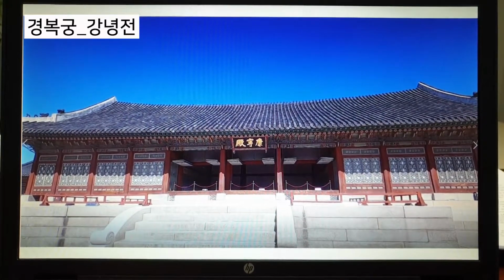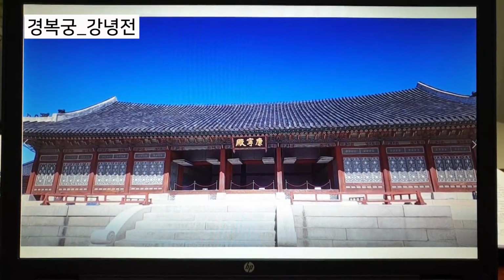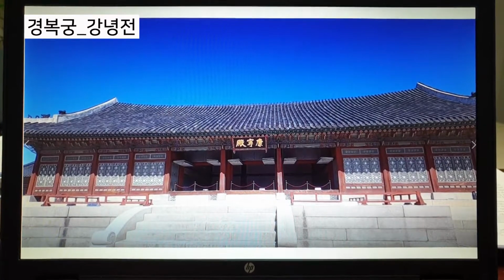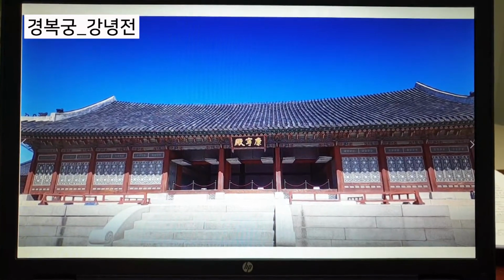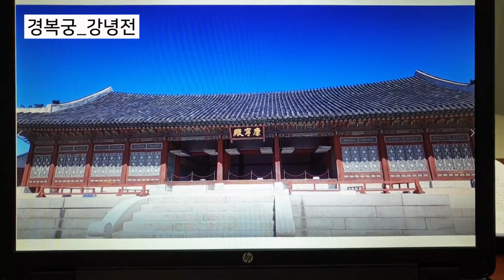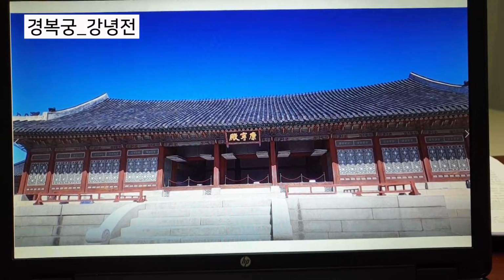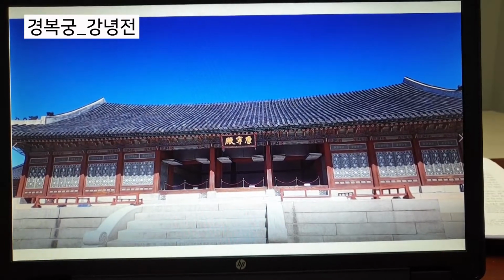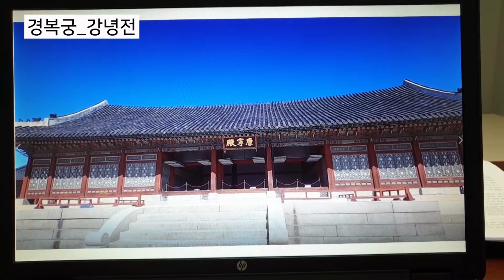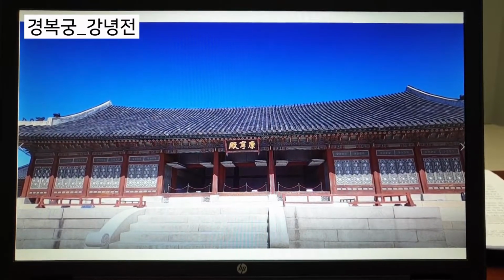We're now passing through a gate called Hyanggomun. This door symbolizes the five blessings of humans, which are longevity, richness, healthiness, manners, and comfort. Among these five blessings, our ancestors strongly believed that healthiness is the most significant luck, so they named the king's quarter Gangnyeongjeon, which means good health.